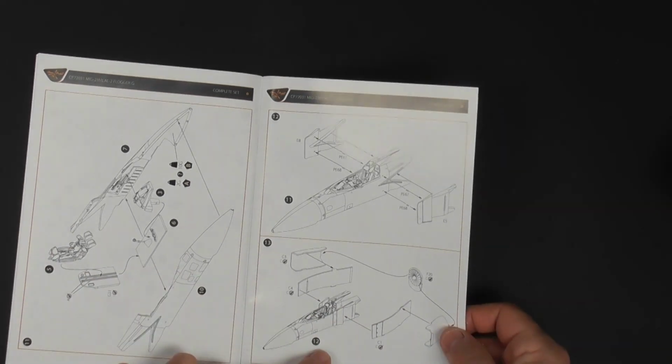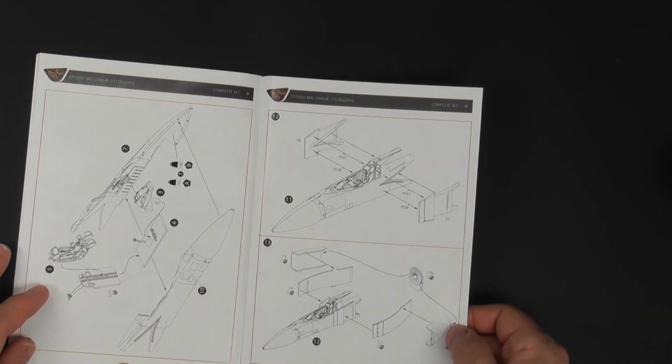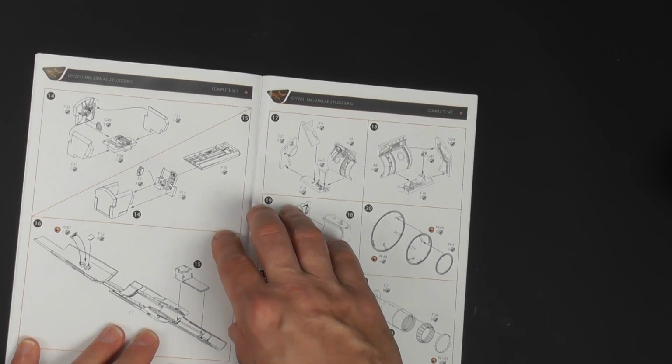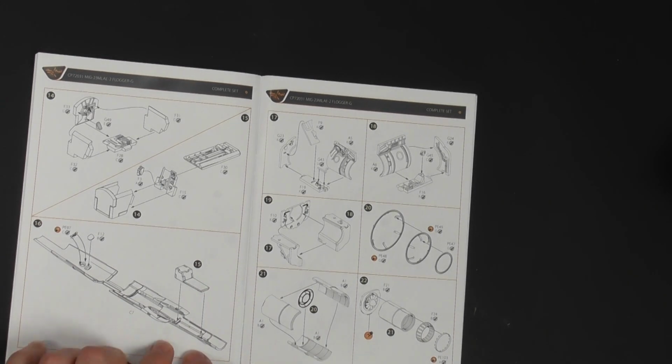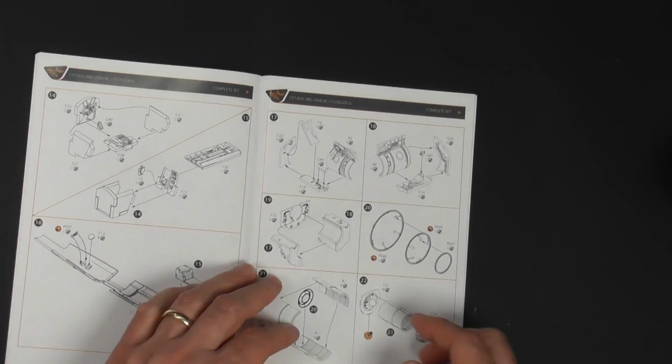Next up, the intakes. So it looks like the whole of the nose just grafts onto the rear fuselage. What's that? Looks like the nose wheel bay going down. And then we've got this sort of multi-part rear fuselage. So this is the lower part, by the look of it.